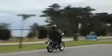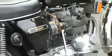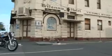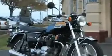So what's it like to ride? The engine actually is pretty nice. It's got a big spread of power, good mid-range, and it's not too bad up top. It's nothing to write home about. It's about 60 odd horsepower. Gearbox gets a bit stiff once it gets hot, but it is accurate. You tend not to find any false neutrals.